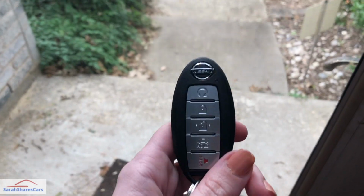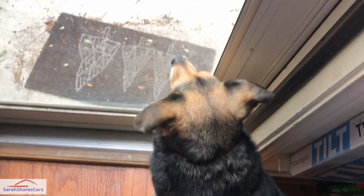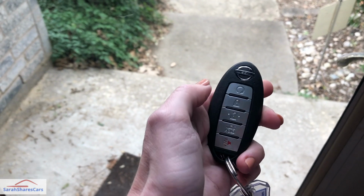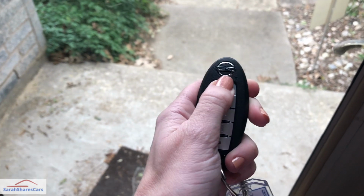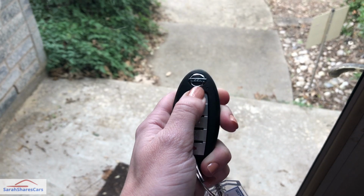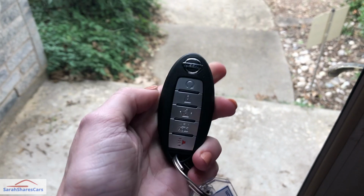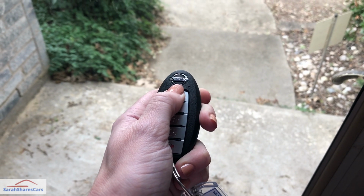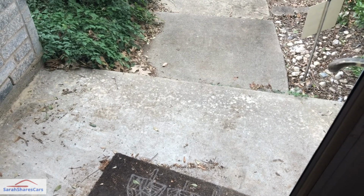Okay, so here's the key. The car is outside. I am inside my house, remote with my puppers. Remote start stop is super easy. All you do is press the lock button, and then you press and hold that button until it turns on. It takes about a couple seconds to do that. To turn it off, just press and hold again, and then it turns off. So before taking it on the road, let me just show you the key.